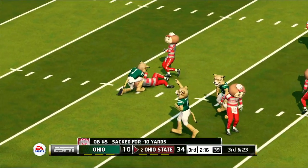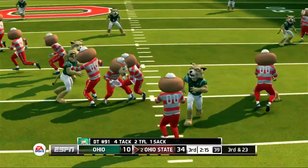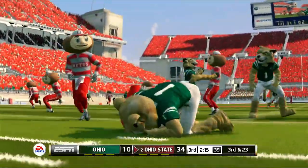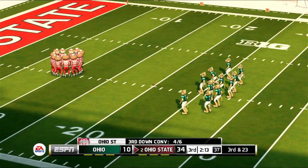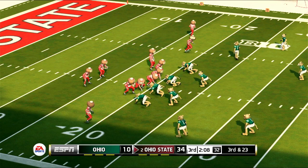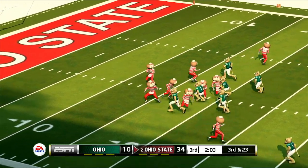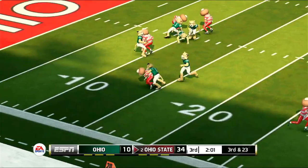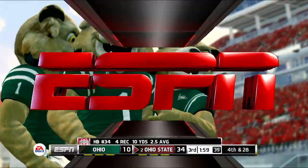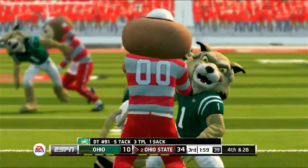And he is drilled at the 20-yard line. Sometimes it's just a relentless pass rush that results in a sack. That's what happened there. Makes it fourth and long.